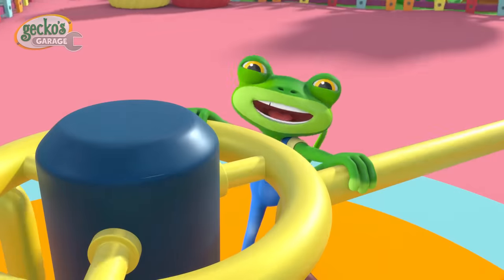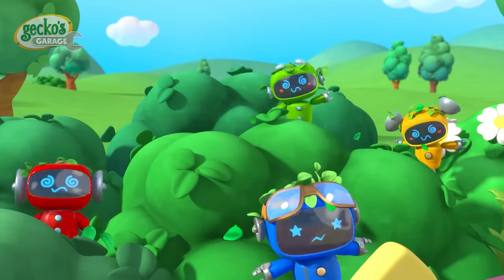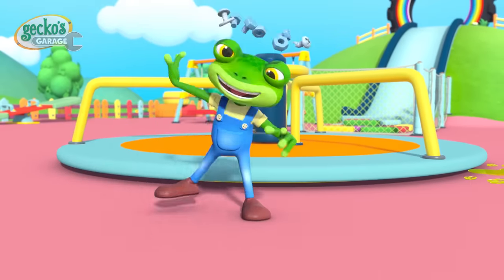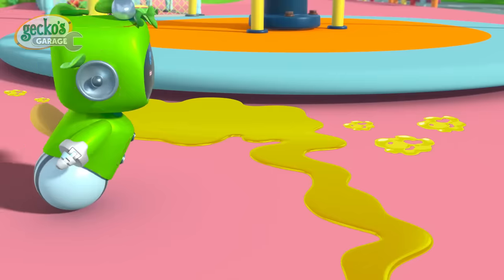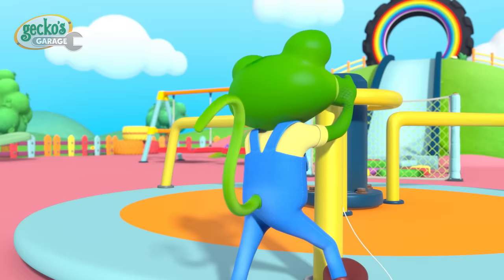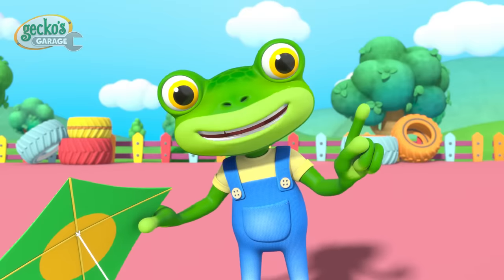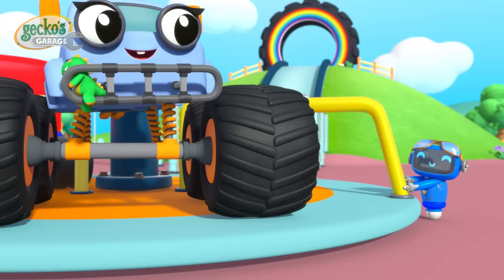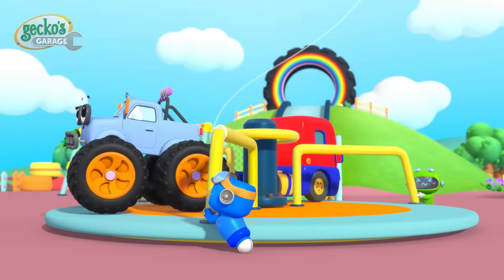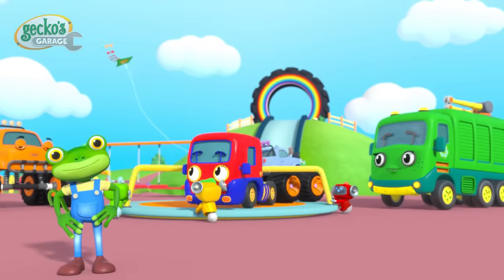Whoa! Not so fast! Nuts and bolts, I'm dizzy. Now to test out my plan. Ready, Mechanicals? Careful this time. It worked! Great job, Mechanicals. Everyone's having fun.